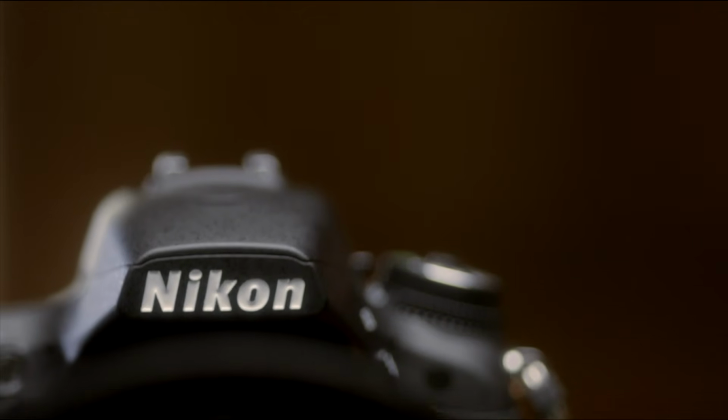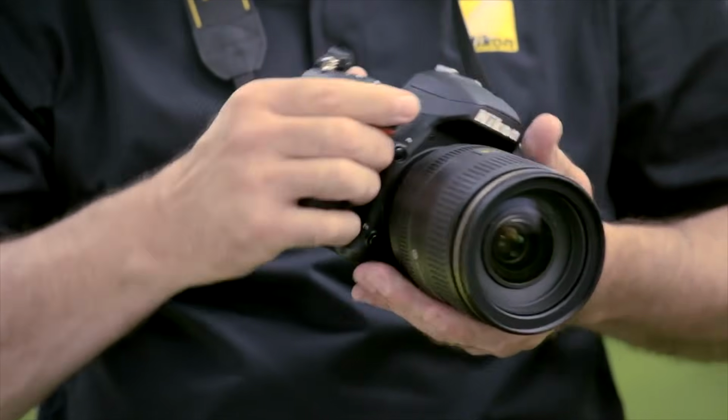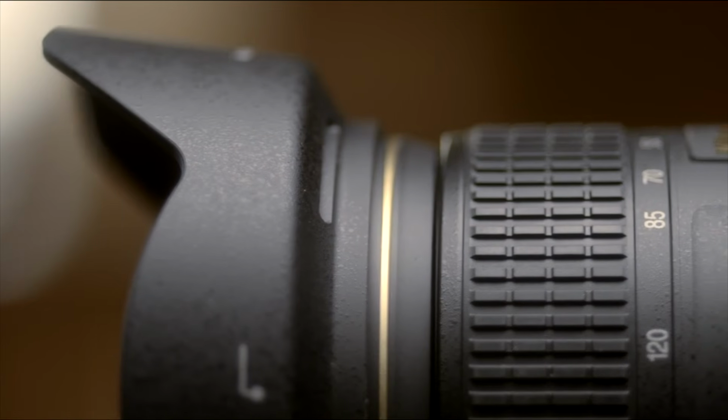Some people have mentioned that they pop it up accidentally, or it makes the camera potentially less weather resistant. I've never had an issue. I've used a number of Nikon cameras that have onboard flashes, and it's always been 100% reliable. Never had any problems whatsoever. The way Nikon lenses work on the D750 is also a big plus for me.